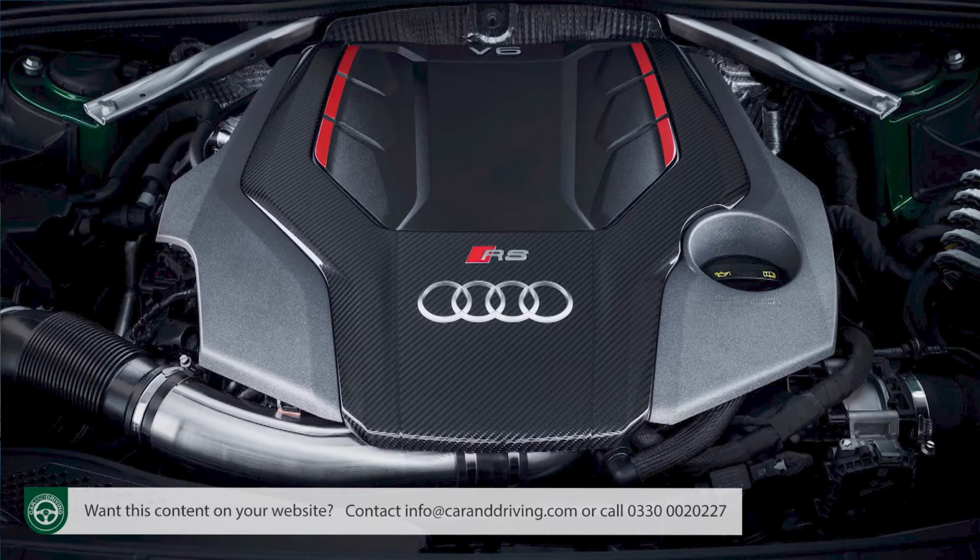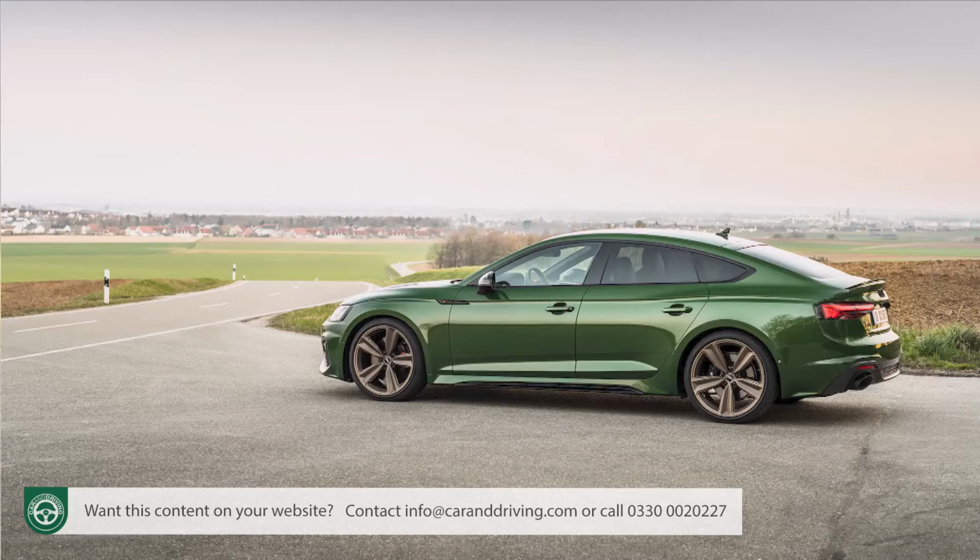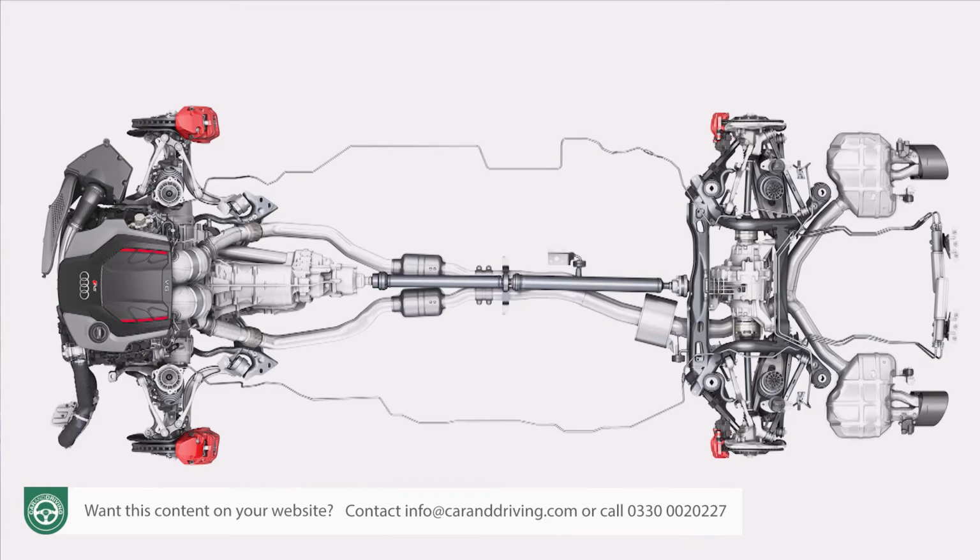That uses a 2.9 litre twin-turbo V6 petrol motor, putting out 450 PS. Now this gets to 62 in just 3.9 seconds, and it can hit the limiter at 155 miles an hour on a race circuit, but it's just as happy collecting your dry cleaning. That car doesn't share much with an ordinary A5 Sportback, apart perhaps from the core elements of the much improved quattro four-wheel drive system that, as we said, is fitted to the 45 TFSI and 40 TDI models.